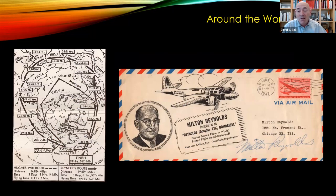And then after that, Milton Reynolds, he's an interesting character. He made his money with ballpoint pens. So during World War II, he sells ballpoint pens, makes a fortune, and then he buys a war surplus plane made by Douglas, an A-26, and he's got his pilot and his flight engineer, and they fly around the world, and they get there faster than Howard Hughes.